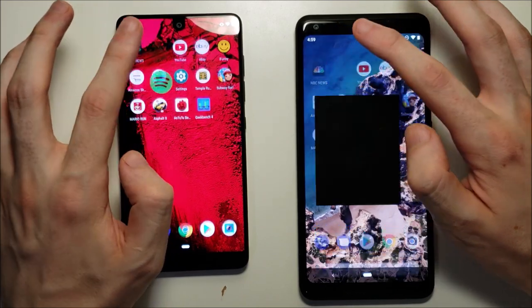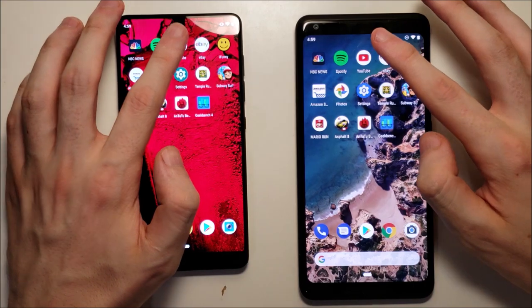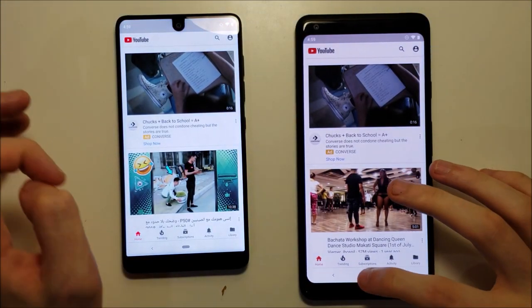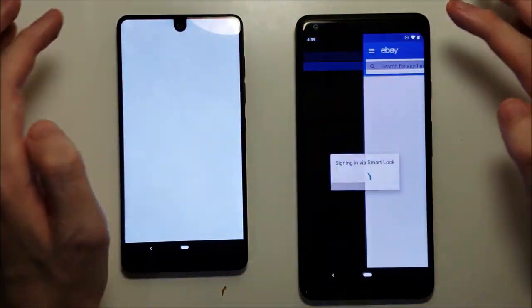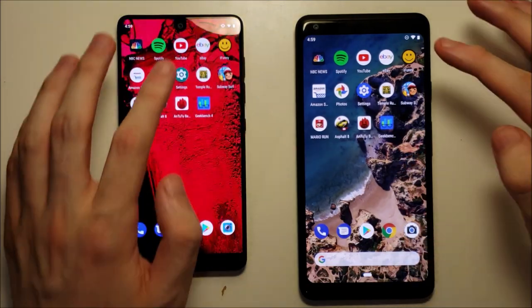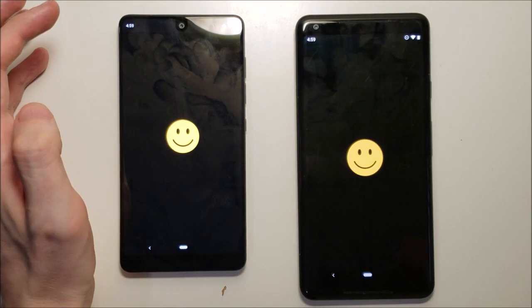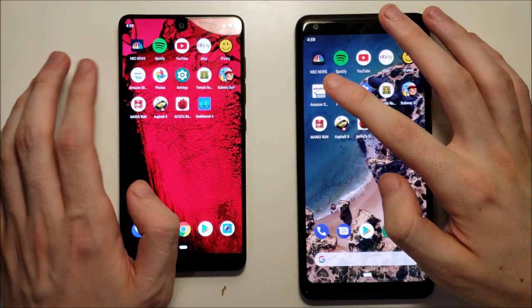Spotify. Pixel. YouTube. Pretty close there. eBay. Pixel. iFunny. So the Pixel doing very well here.